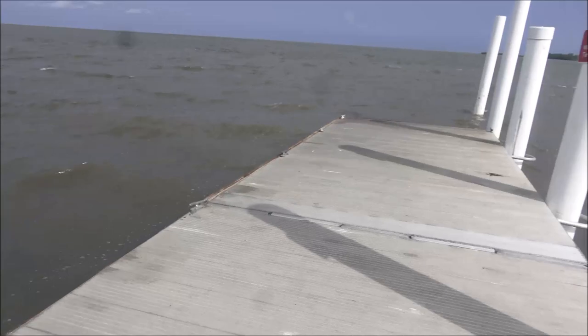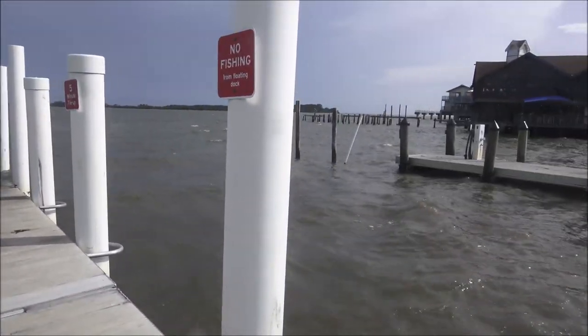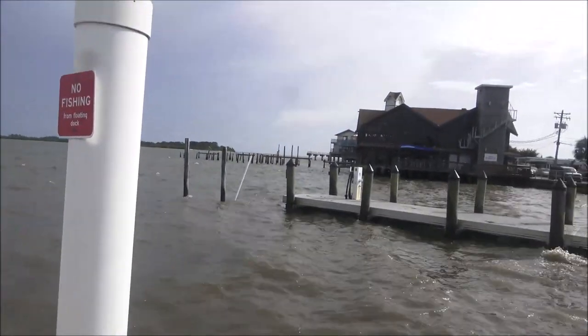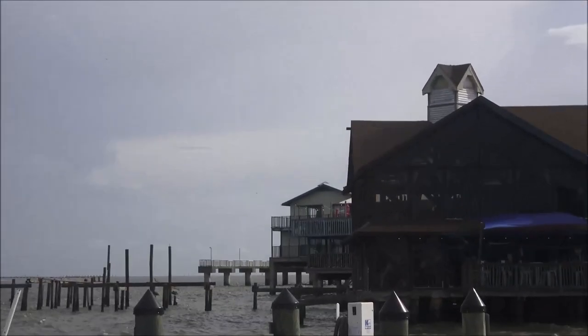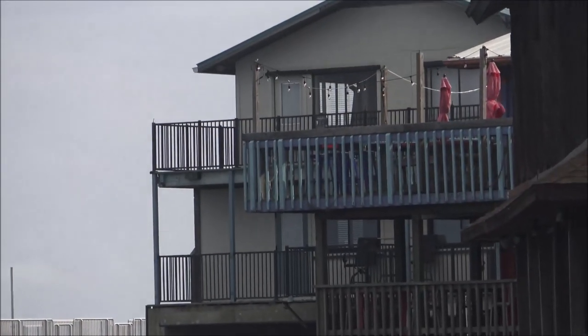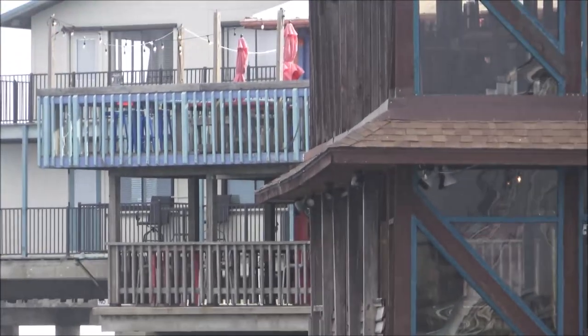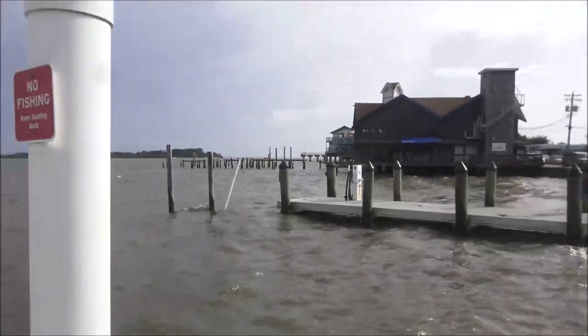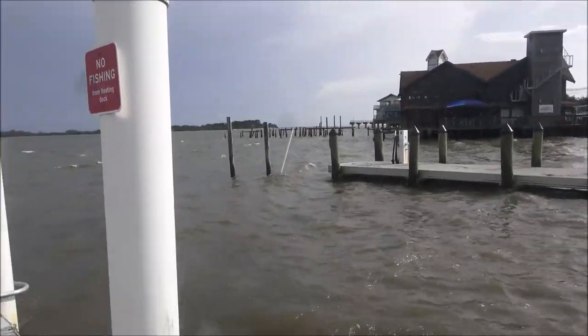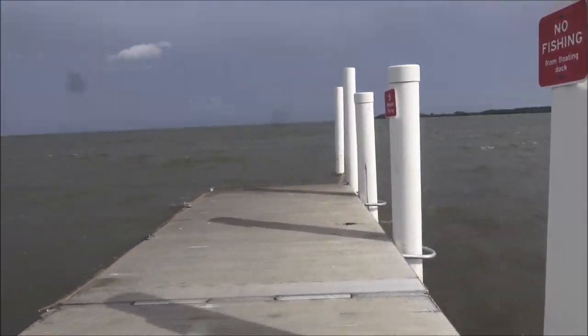Whoa. Neato. The sea. She's angry, my friends. We just ate up there where you can see the blue balcony. Not only were we not outside because it was raining, but we ate up there. That's where they had that real hot hamburger. But Monkey asked him about it because I didn't see it on the menu. They said they only do that.